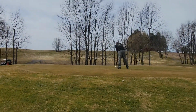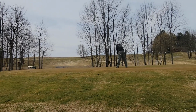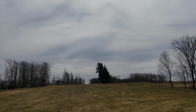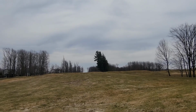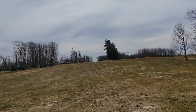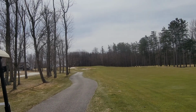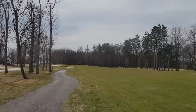We got Steve Teenhoff here on 8. It's a par 5. Can't really see much from here. We'll get up on top of the hill here. Looks like we're going in between these trees here though. This is the next shot from 8. Hitting over there.